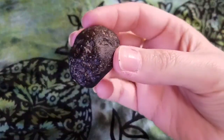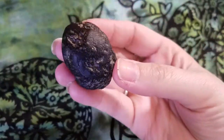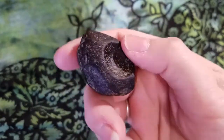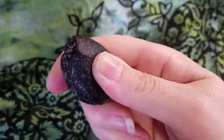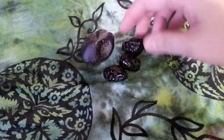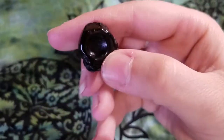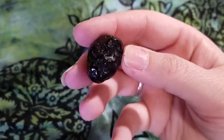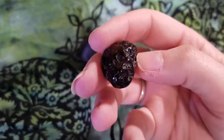This one is kind of a rough one. It's nice and big. It's not polished or anything at all. And I'm drawn to ones with these little thumb holes in them. I don't know why. This is my other one with my little thumb hole in it. But you'll see that they are very irregular in appearance.